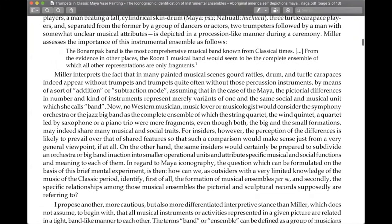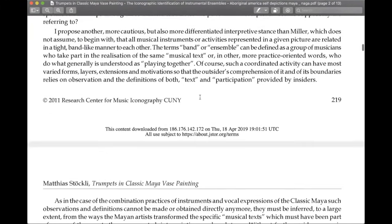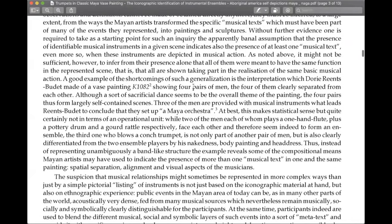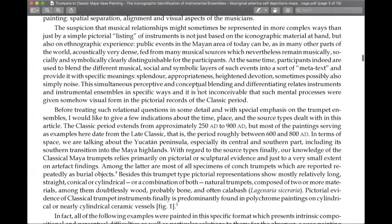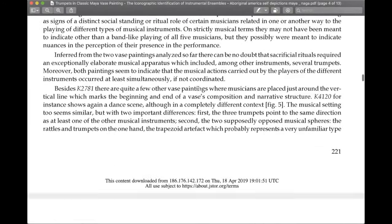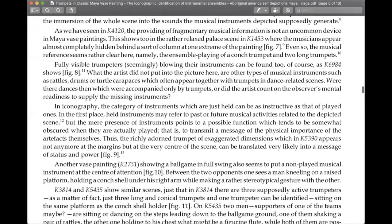All right, so they talk about the band, but this author, as I was reading it before, I don't want to read all of it, but he's trying to say it's not just a band, and he goes on in his reasoning about what he thinks it is. But I want to go ahead and show you the images that they're talking about. That was just one example.